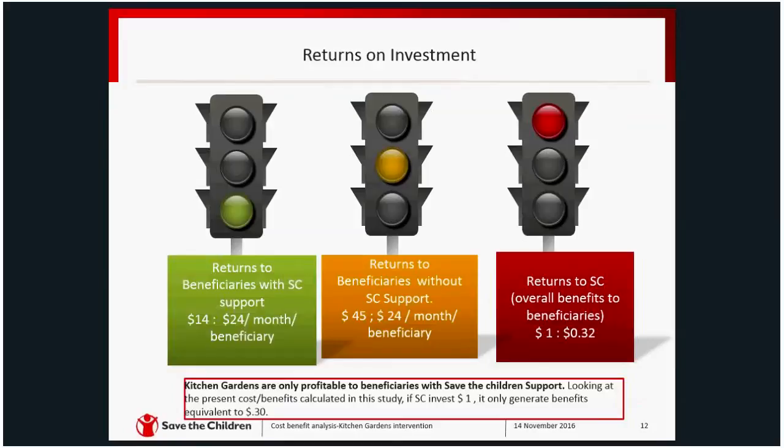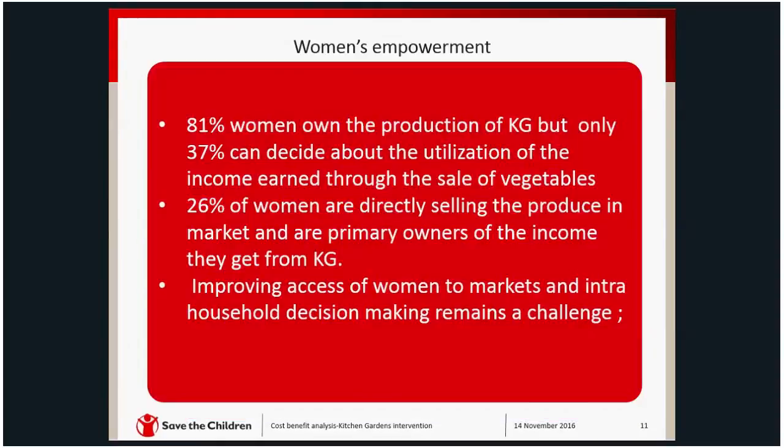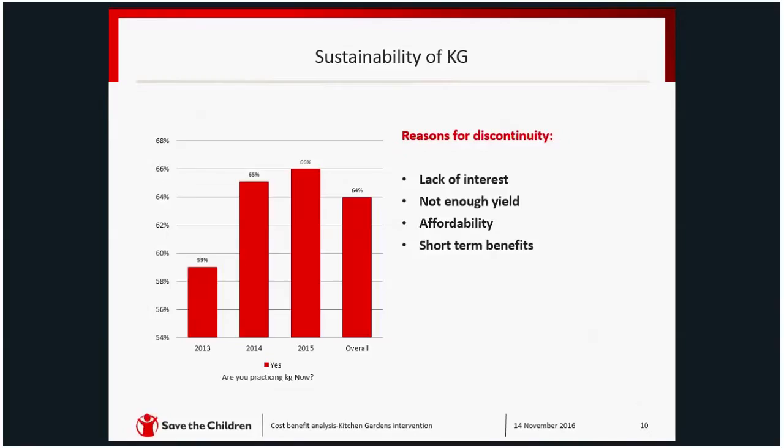So now over to Ron. He will expand further on returns on investment on this activity. Yeah, thank you, Shahid. Before going into this slide, I would like to explain that in the previous slide, if you have noticed, there were some apparent benefits of the kitchen gardening, in terms of increased income, as they were selling in the market, and improved saving. Those benefits were very good. But then there was a question for us when we monetize all those benefits for all those beneficiaries.